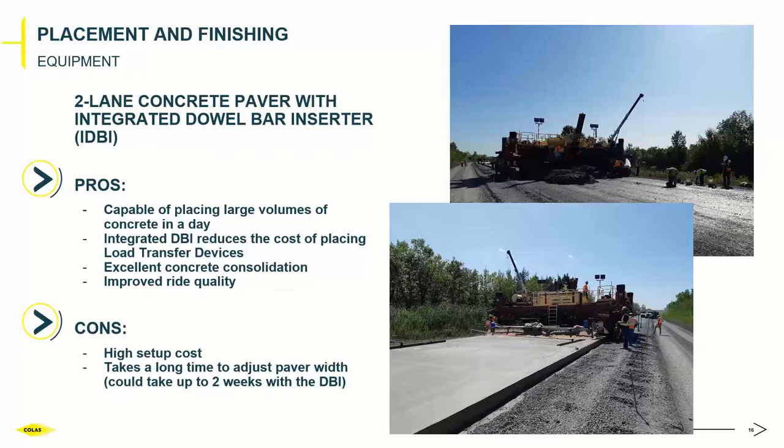So one of our main pieces of equipment is the Gomaco 2-lane paver. This piece of equipment is capable of placing large volumes of concrete in one shift. We've seen days where we place 2,000 cubic meters in a shift, which is a lot of concrete.